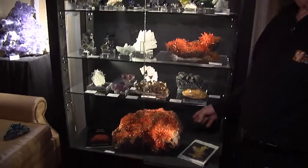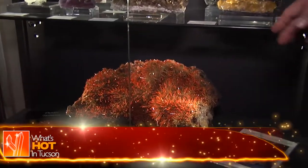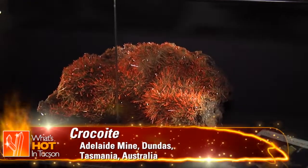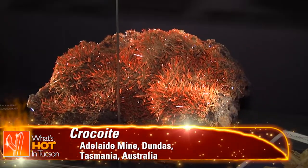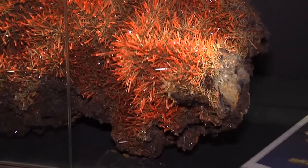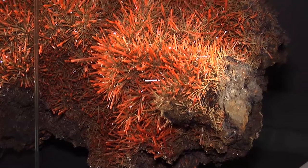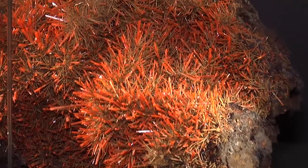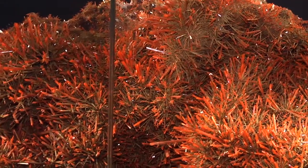Look at this. The Adelaide mine has not suddenly, but in the last couple of years has really started producing absolutely marvelous crocoites. Yeah. That's huge. You know, the problem with the early crocoites is the matrix was so unstable that you really couldn't do much with them. But now they've figured out how to stabilize them. They've been able to get the gibbsite off the crystals. This is just a wonderful specimen.